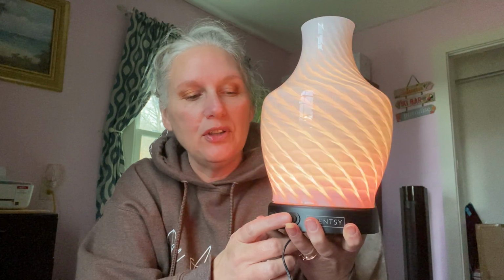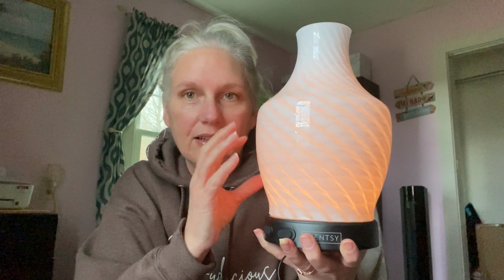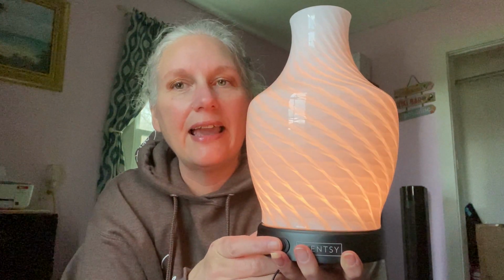This is the first, you press the sun one once. This is what you get. Isn't that pretty? Press it again and it goes lower. So the first one was the high setting. This is the low setting. This is like a flicker. So it's like a candlelight. Get the little flicker here. That is so cool.